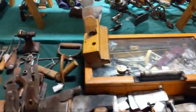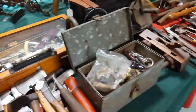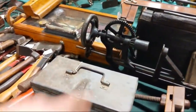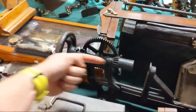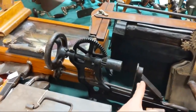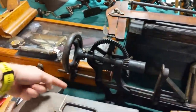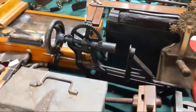There were a lot of theories about number ones or fours, but they were not just for kids. I know kids can fit them, but they were used by woodworkers too. This is actually a post drill, and the interesting thing about this is, most post drills you run the bit down against the item on the bed, and this one you actually pull the bed up against the bit. So you crank the handle to run the drill bit, and then you crank this to raise the bed up into the drill bit. Kind of a cool thing.